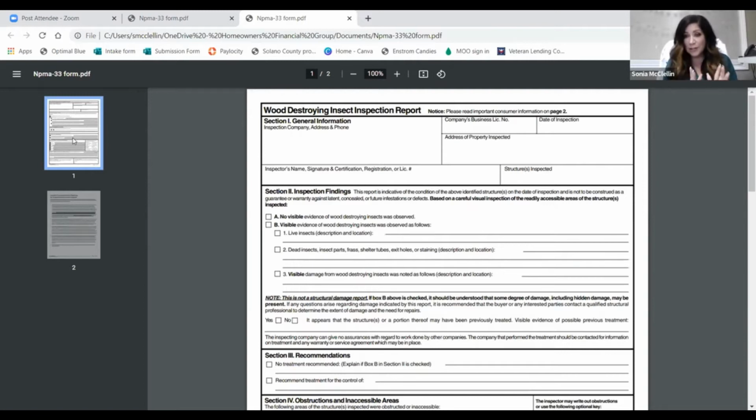If the inspector checks box A, as a lender, that is all we need. I at least don't ever want to see that 9-page pest inspection report again, and I don't need a clearance either. If they check A, that's my pest and my clearance. If they check B, then just like in the pest report, it's something that needs to be addressed and fixed. And then I still don't want to see a pest inspection. We just want to see this page again, just corrected.